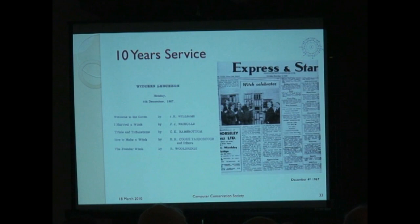It had been in service for 10 years at the college, and a 10-year service anniversary lunch was set up. Again, it was covered in the Wolverhampton Express and Star. And I'm very pleased to say that the smart young chap, third in from the left, is one of the original designers, Dick Barnes. And Dick Barnes is in the audience with us today.